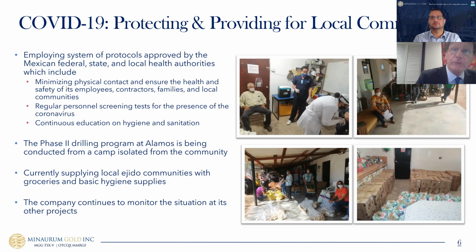We have helped to maintain the health standards there. We helped out earlier in the pandemic. We helped out the community with deliveries of groceries for community members and certain other individuals or families that were identified as being in need.